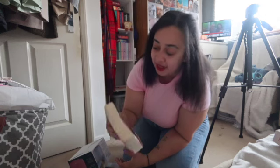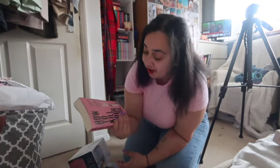And this is How to Kill Your Family by Bella Mackey, if you didn't know. I will not be reading it. It's going to go in the bin. I would try and sell it or give it to a charity shop, but it's just so damaged. I'm not going to try and do that.